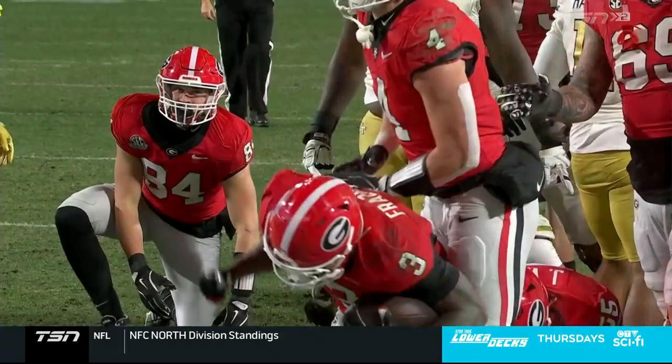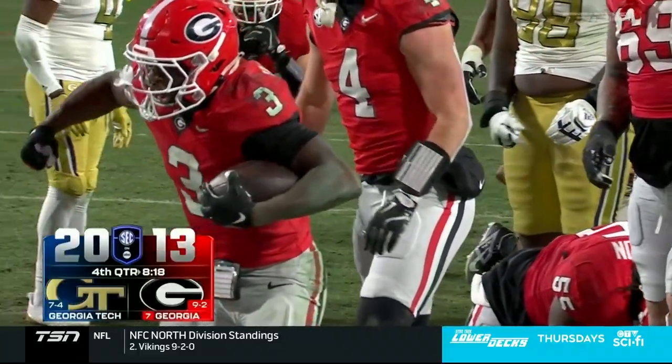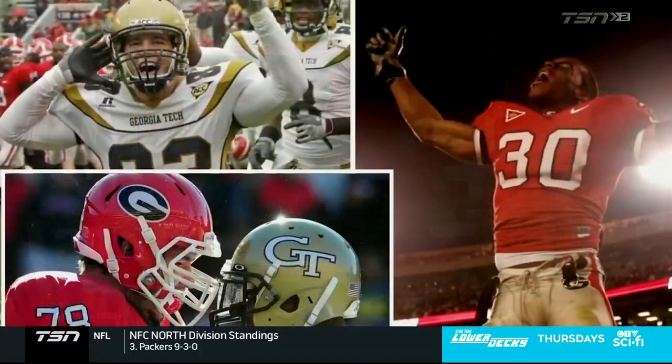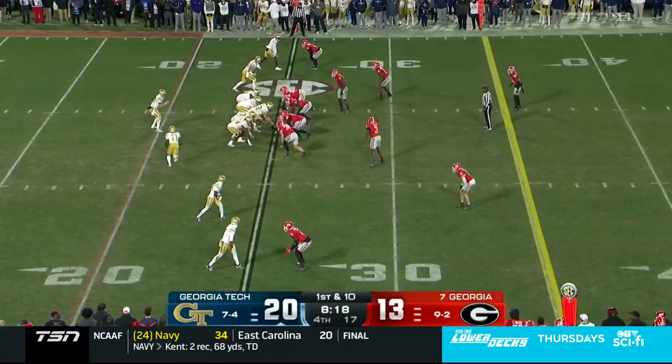A 30-game home winning streak on the line. The 4-year seniors, they've never lost at home. And it's a true freshman who's rallying them back. Field and get it back to Carson Beck.